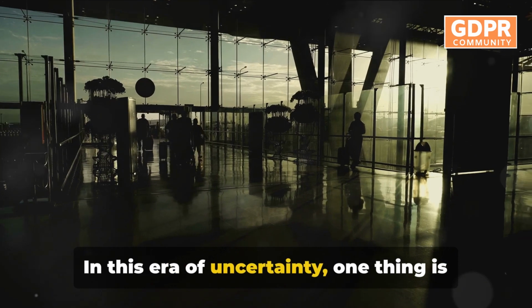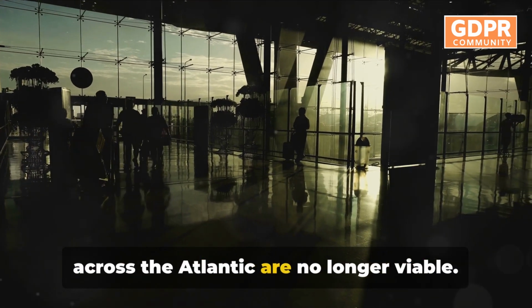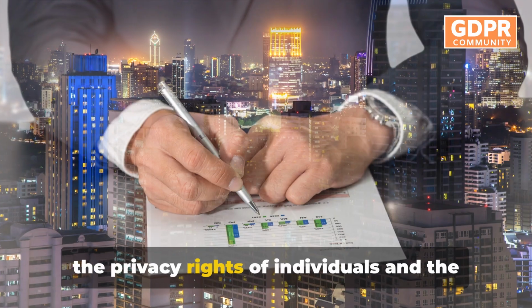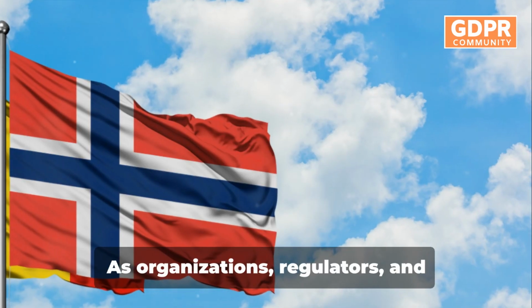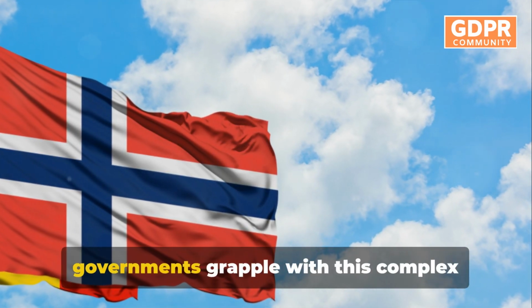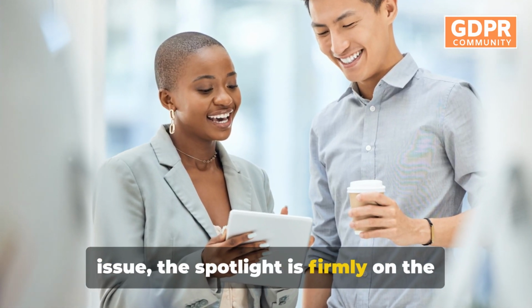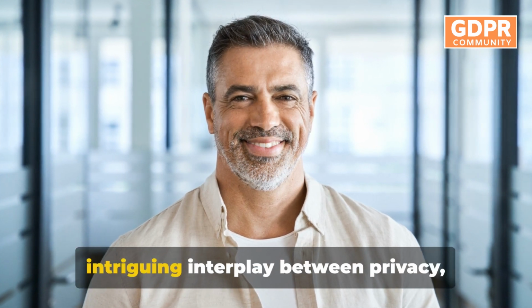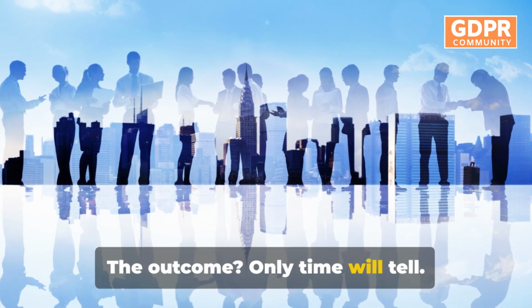In this era of uncertainty, one thing is clear: the old ways of transferring data across the Atlantic are no longer viable. A new approach, one that respects both the privacy rights of individuals and the security concerns of nations, is needed. As organizations, regulators, and governments grapple with this complex issue, the spotlight is firmly on the ongoing negotiations. This is the reality we face, an intriguing interplay between privacy, security, and commerce. The outcome, only time will tell.